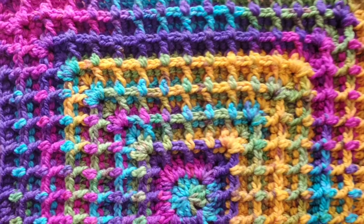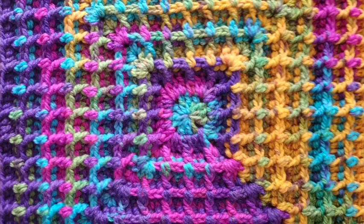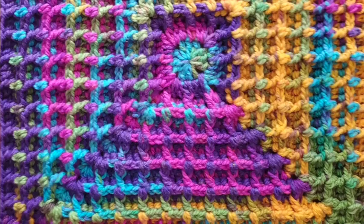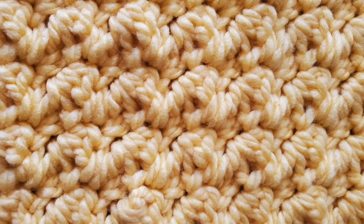Then in this third picture, I love this. It looks like the waffle stitch and she's doing it in squares. And if you don't know how to do the waffle stitch, I do have a tutorial on that you can go take a look at. But that looks fantastic and I love those colors together. And then finally, she has this yellow one here. This stitch looks nice and cushy for the little kitty.